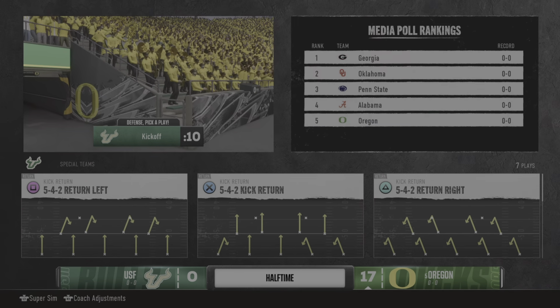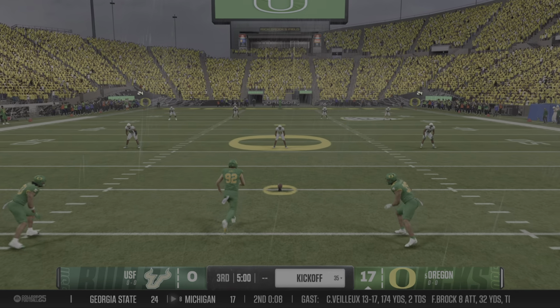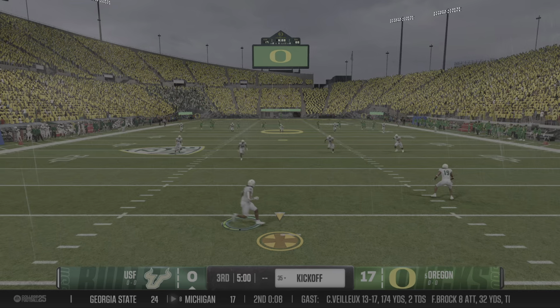And good work by the coverage team to knock down the return man. And the Ducks will kick it off to start the second half.